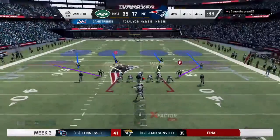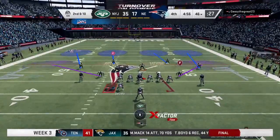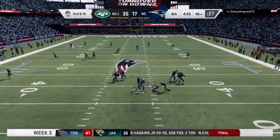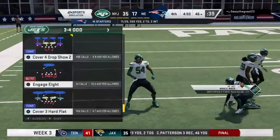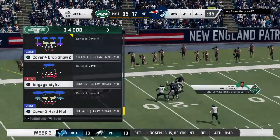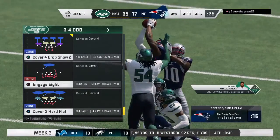After the incomplete pass, here now is 2nd and 10. Throwing again. Stafford. He sets to fire deep. And that will be incomplete. Tried to dial up the long way out there, but it'll be 3rd down. Just nothing there again. He's been sacked multiple times. We've seen the interceptions, of course. He's really been through the ringer, hasn't he?